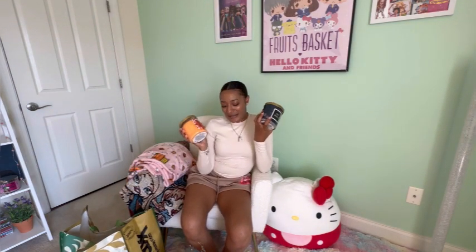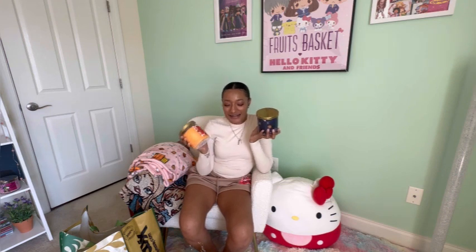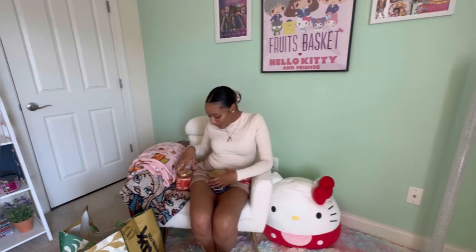Now, I might return these, only because I was looking through all my fall candles. I think I have enough for not just this room, but my bedroom, because I was like, let me just go through what I have. And the thing is, they smell amazing. I was mainly looking forward to this pumpkin pancake because that just smells so good.